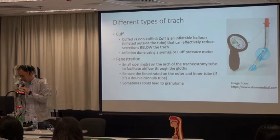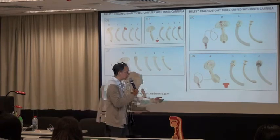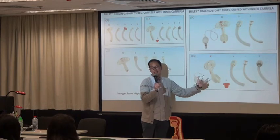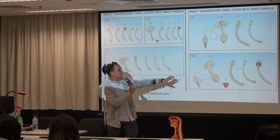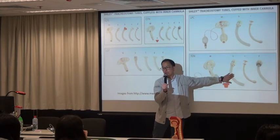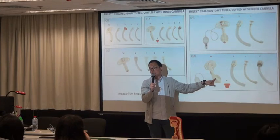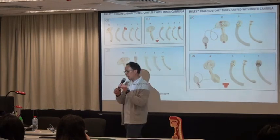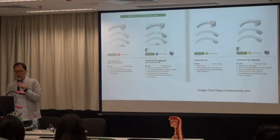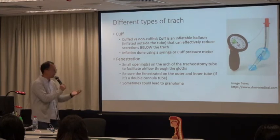Okay, but as you can see from this diagram, we have tubes that are fenestrated, yet cuffed. Okay, but it's not very common. And usually, if you have this combination, you can always put in an inner tube that is not fenestrated, so that if you put this tube inside here, it becomes a non-fenestrated cuffed tube. Okay, so you have to be really, really clear of what kind of tube you are dealing with when you see the patient.